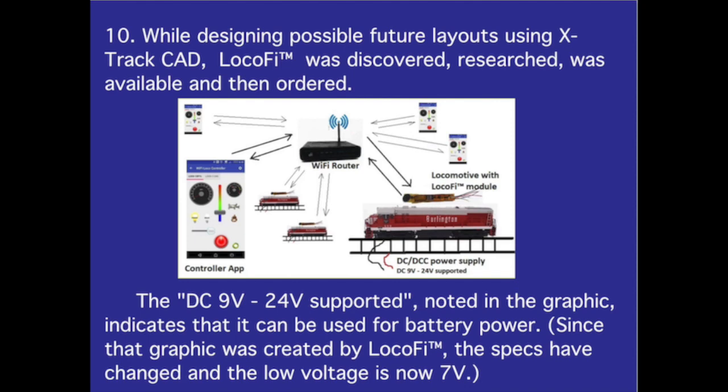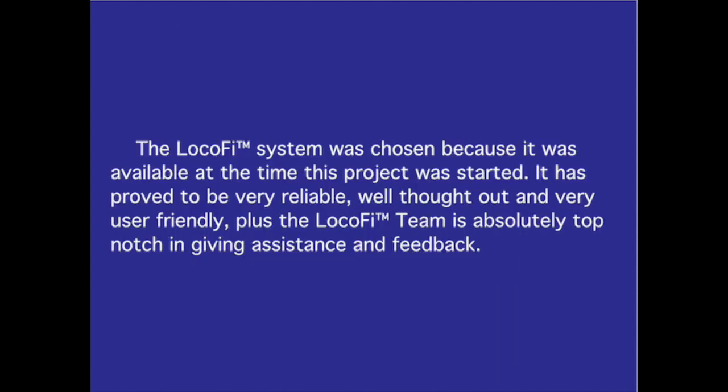10. While designing possible future layouts using X-TrackCad, LocoFi was discovered, researched, was available, and then ordered. The DC 9V to 24V supported, noted in the graphic, indicates that it can be used for battery power. Since that graphic was created by LocoFi, the specs have changed and the low voltage is now 7V. The LocoFi system was chosen because it was available at the time this project was started.